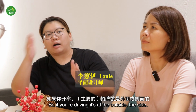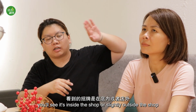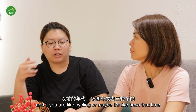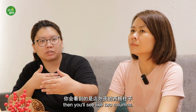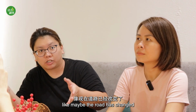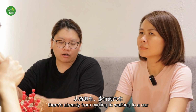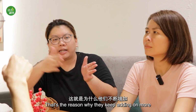So if you're driving, it's at the outside facade. When you're walking at the passageway, you see it's inside the shop or slightly outside the shop. And if you are cycling, or maybe like a trishaw at that time, then you will see two columns. Because there are different viewing angles, maybe the road has changed, from cycling to walking to car, and now they have another facade signage on the outside. That's the reason why they keep adding more.